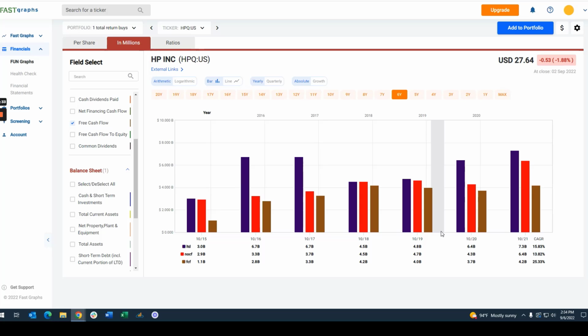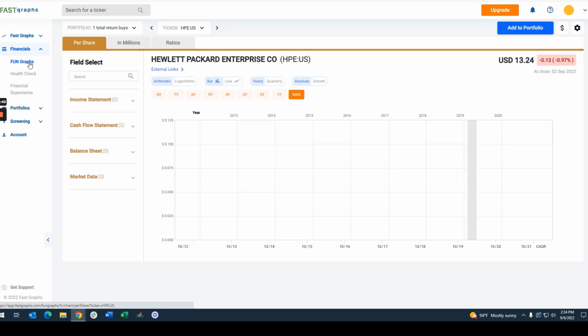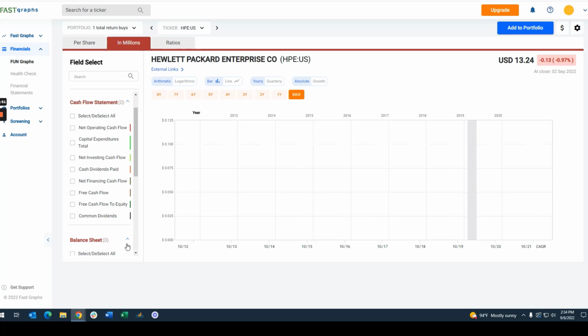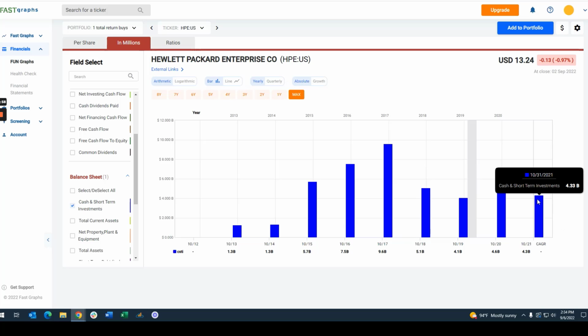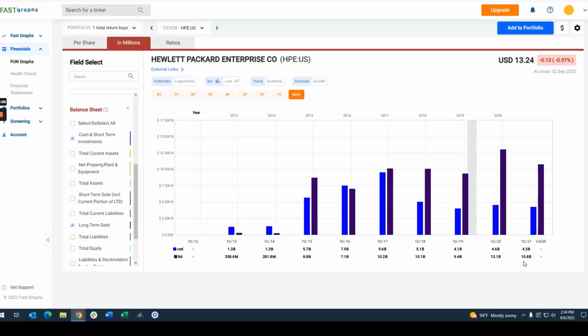So HPQ, Hewlett-Packard, the printer company, looks very, very attractive. Now, if I go into the same test and go into the financials and then go into fund graphs for Hewlett-Packard Enterprise, and once again go into in millions and look at the balance sheet and look at the total cash and short-term investments, I see this company has about $4.3 billion in cash. If I look at long-term debt, the company has about $10.8 billion in debt, but they can pay off almost half of their debt with their current cash on hand.